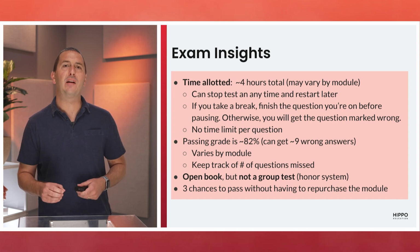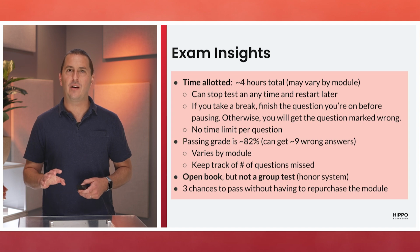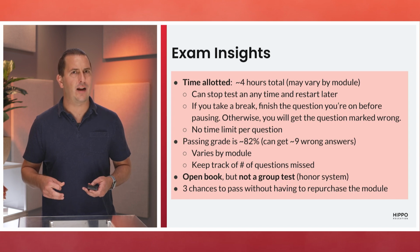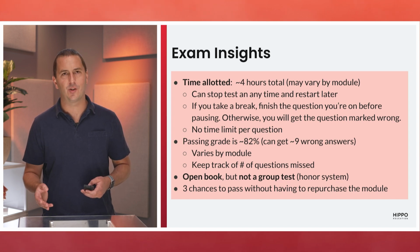A passing grade for each module is 82%. So that means you can get about 9 questions wrong. This is going to vary a little bit by module. What I did when I took it was keep track of the number of questions I missed, so I at least knew if I was potentially getting into trouble.